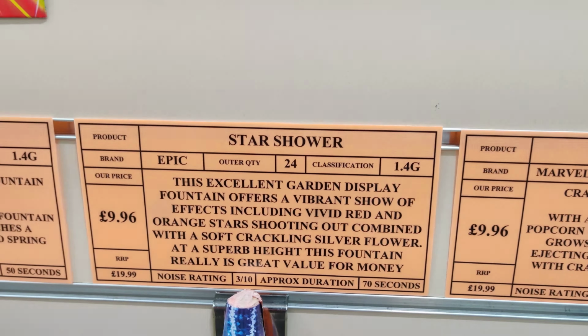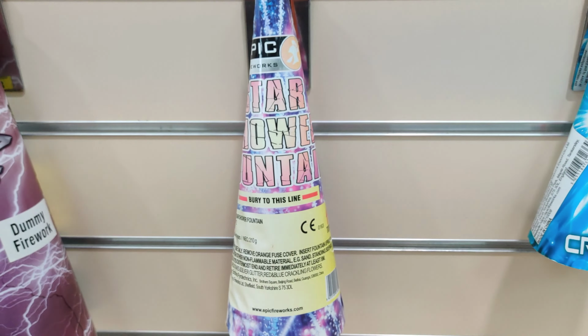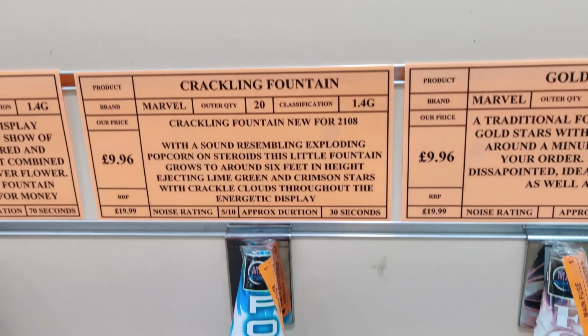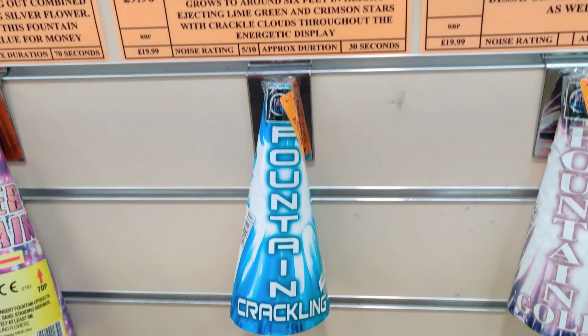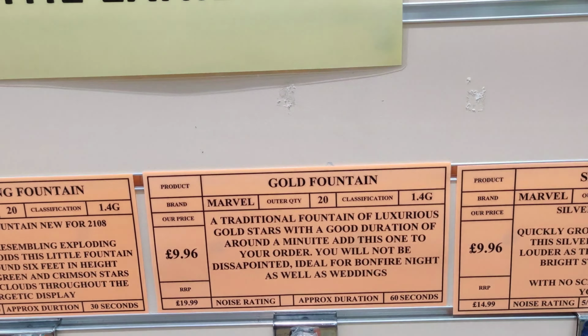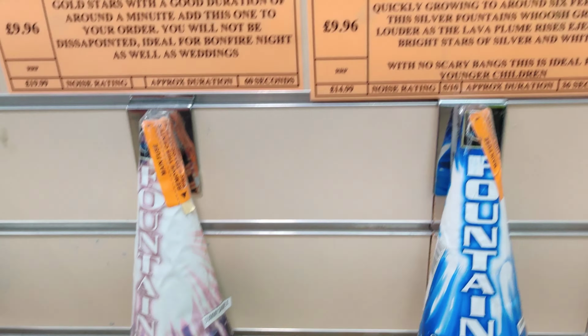You've got Star Shower. That's a bit of an all-rounder, nice big conic fountain. Pretty sure that's got some crackle in as well, but decent duration. You've got some slightly smaller conics as well. These are Epic's own brand here, Marvel Fireworks. You've got crackling, you've got a gold one, which isn't bad for a tenner, to be fair. And then the silver one as well.